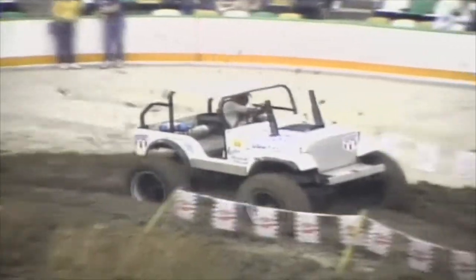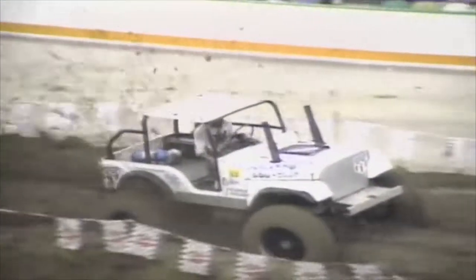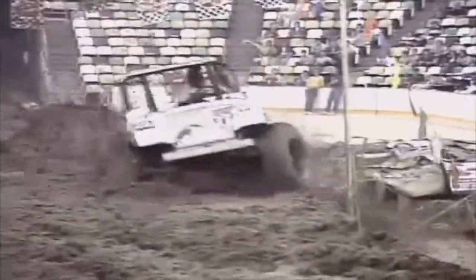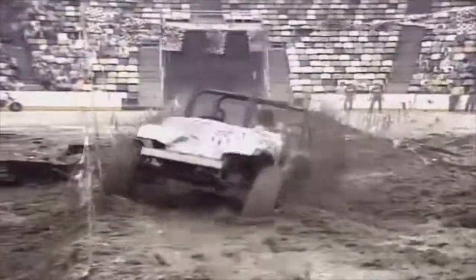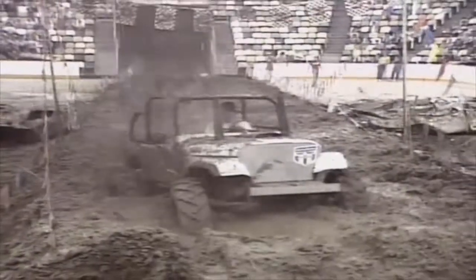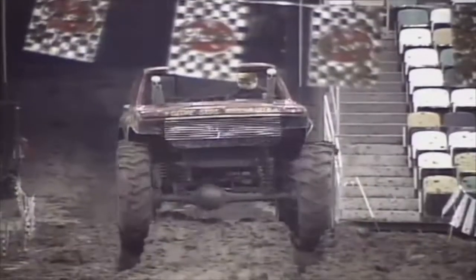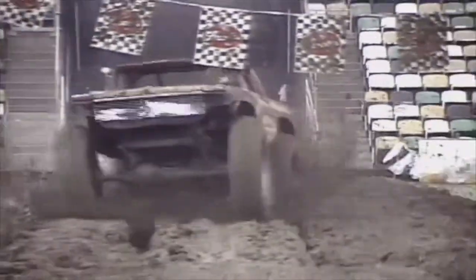These folks have had enough. They're going to look for cleaner, drier seats. Meanwhile, back in the mud pit, another competitor gives it a try. But he's all over the place. The crowd, well, they just love it. But then they don't have to clean up the mud. Here's the master mudder. He thinks he's got the competition beat because he's using tractor tires. Wrong. The monster trucks remain the favorites of the fans.